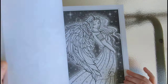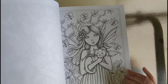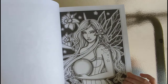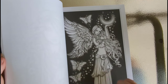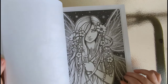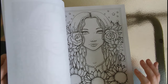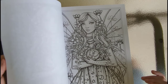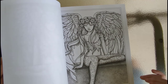This is Bohemian Fairy. These are gorgeous. I love these that have the very light outline of the fairy with the black background. These without the black backgrounds, you can use anything, but with the black backgrounds, I'd like to use neons or real bright colors just to make them pop.